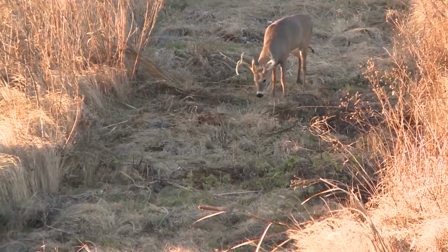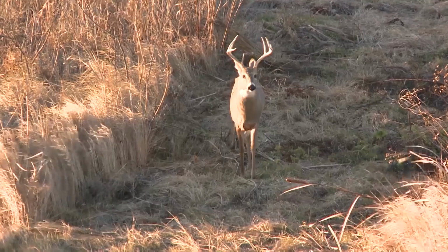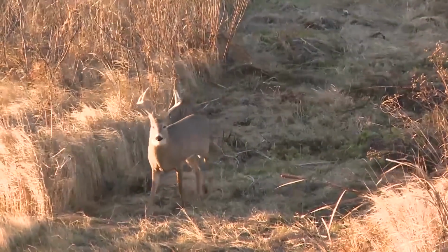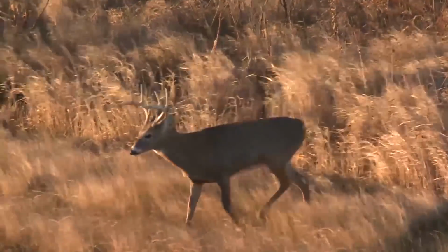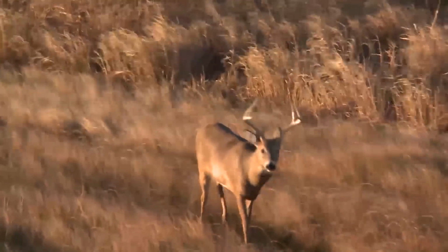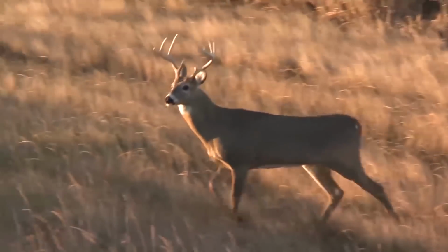And just as he's gonna get into my shooting lane, I'm waiting for him to turn broadside. He's gonna walk right in front of me, 15 yards. And just as he's gonna get into shooting position, he cuts back in. That buck must have caught just a tiny bit of our scent. He turned and he went the other way. Hey, that's hunting. You know, I was very disappointed.